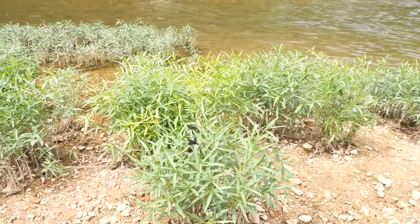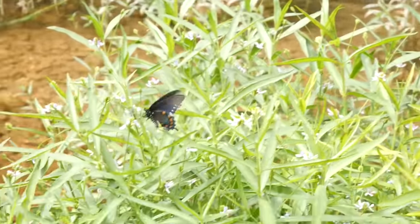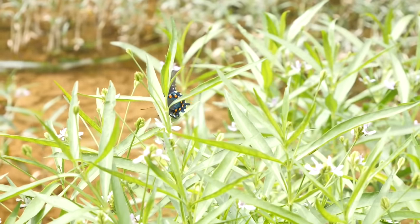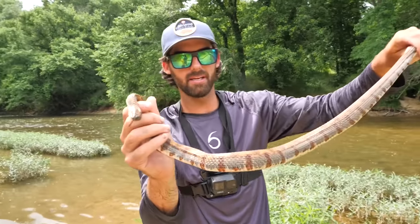But yeah, there's also a really pretty butterfly right here. I see Jay keeps glancing over. She can't help herself. I can't stop looking at him. That's a pipevine swallowtail. Yeah. The creek is teeming with life today. Look at that. He's just doing it. So pretty. That is beautiful. This is a great nature appreciation moment, guys. So much nature. Let's get back to our snake, buddy.